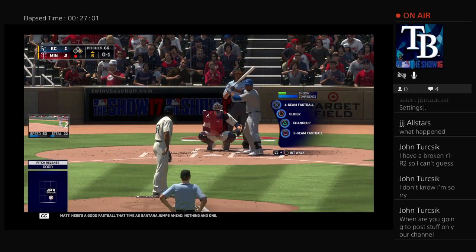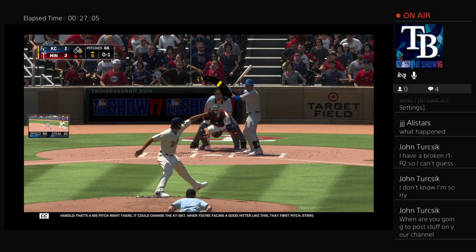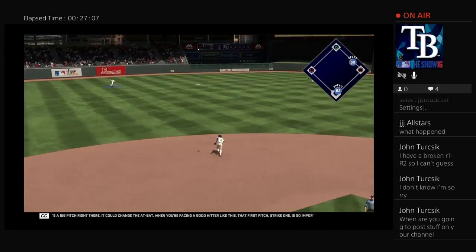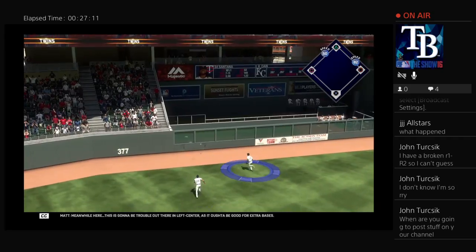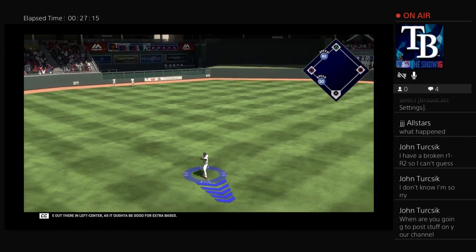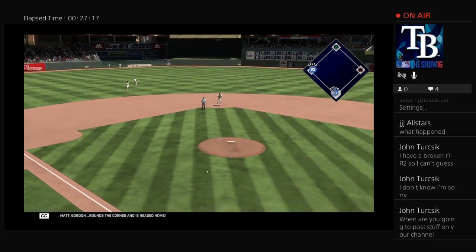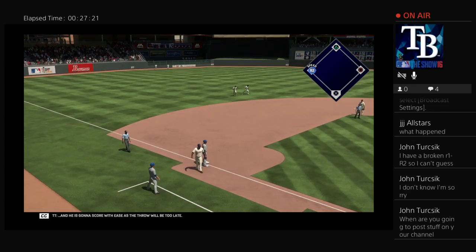Here's a good fastball that time as Santana jumps ahead, 0-1. That's a big pitch right there. It could change the at bat. When you're facing a good hitter like this, that first pitch. Meanwhile here, this is going to be trouble out there in left center, as it ought to be good for extra bases. Gordon rounds the corner and is headed home. And he's going to score with ease, as the throw will be too late.